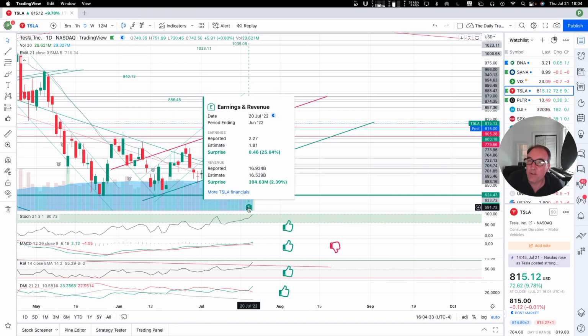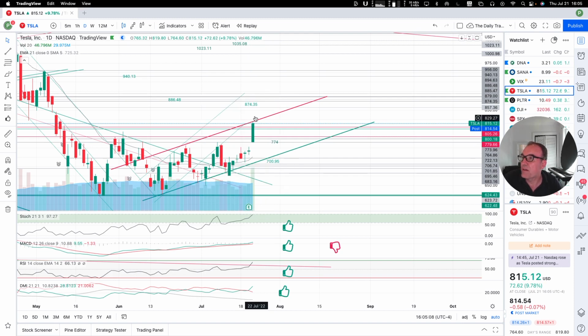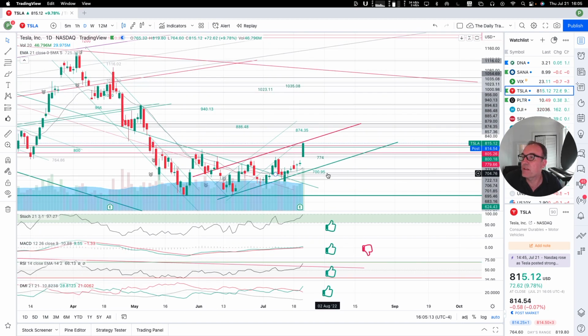If we recap a little bit, Tesla had their earnings call yesterday, and they had a 25% earnings per share surprise. Most likely this is what made the stock go up, and in terms of revenues also, it's a beat. The estimate was that Tesla was going to make 16.539 billion, but they made a little bit more, 400 million more. So I think this helped the stock go this high. So extremely great day for Tesla.